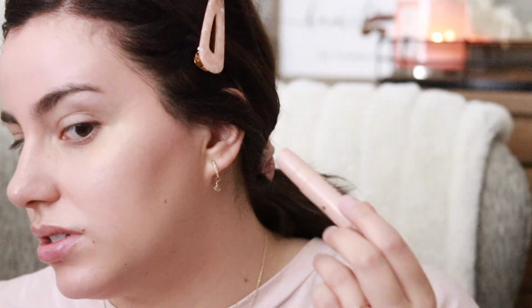For that, I really love the KKW contour stick. I use the shade Light, so there's Light 1 and Light 2 on the dual end, and I'll take a little combination of both. I naturally have kind of defined cheeks, and I like to emphasize that, so I will go in and just follow that hollow, and I'm taking Light 2 for that.